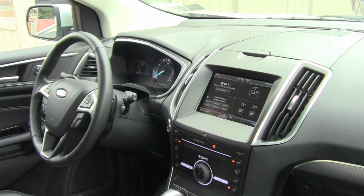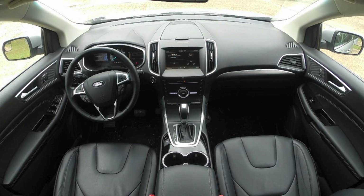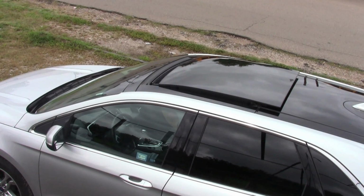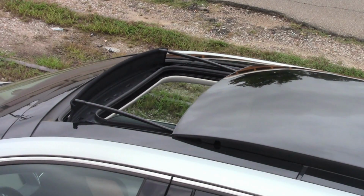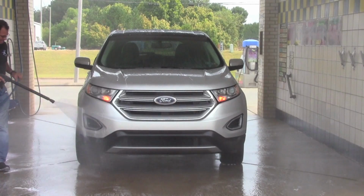Great use of soft touch materials throughout the cabin. Everywhere you come in contact with a surface, for the most part, it's a nice soft touch. I'm also loving this panoramic roof here. Even on an overcast day, it's just a cool thing to have. Now, there are a couple of fit and finish issues, but for the most part, this is a very luxurious, very upscale interior.